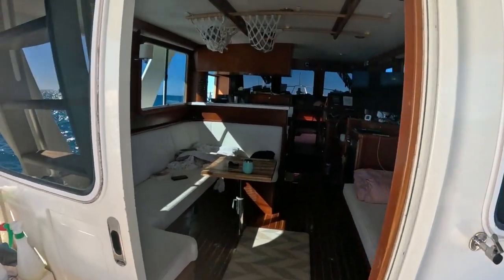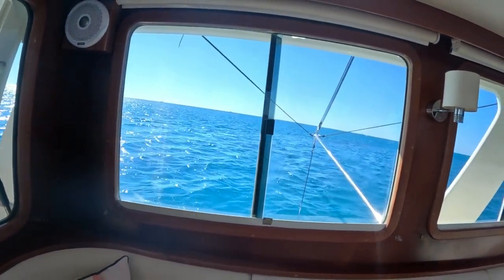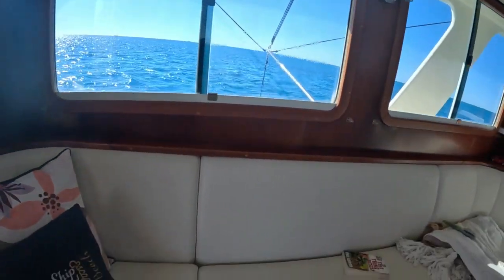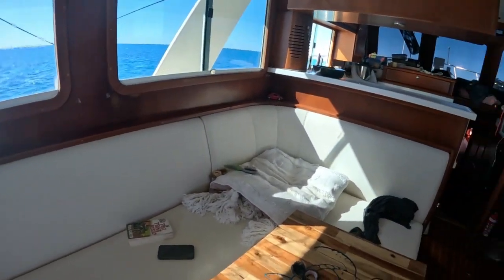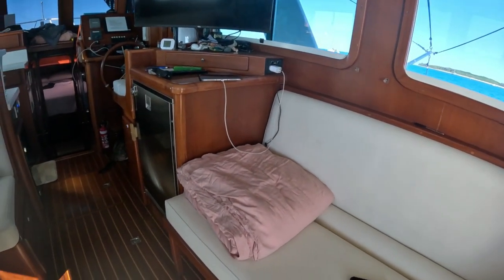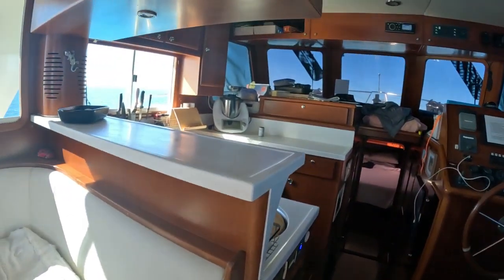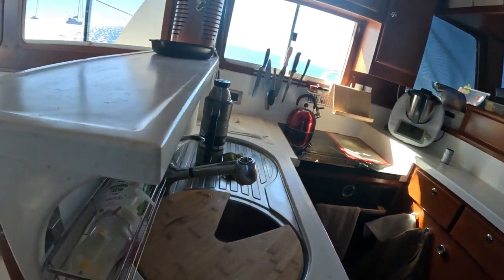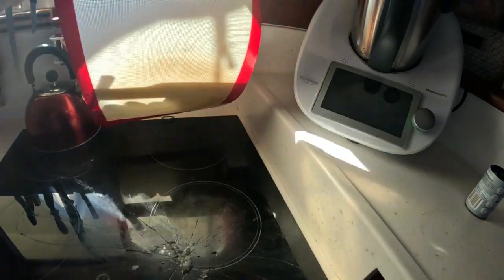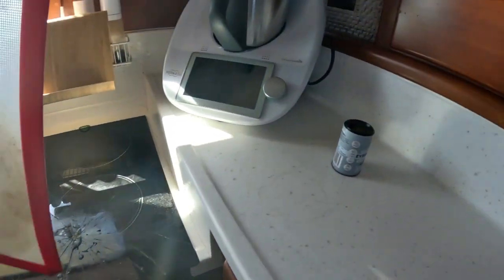I did all the windows. John took the screens off yesterday, so we did all the windows, washed all the woodwork. Our beautiful new sofa covers, thanks Michael. There's the doonas from where we slept the other night. Because the weather's been so average, we actually haven't really been off the boat a great deal. So a bit of a clean up. My spectacularly smashed stove from our trip back from Wattumba Creek.